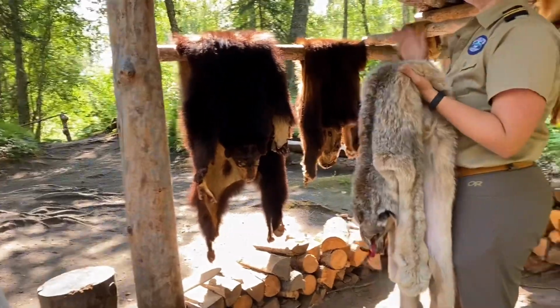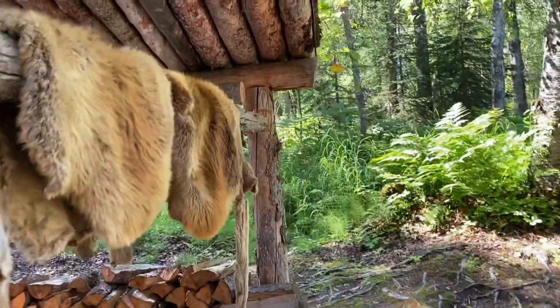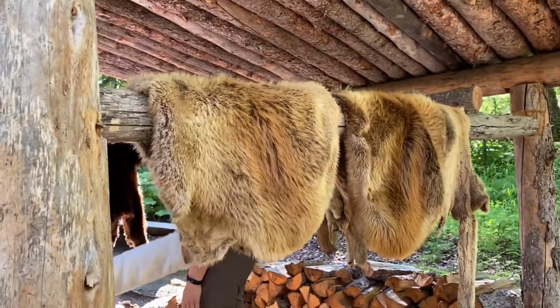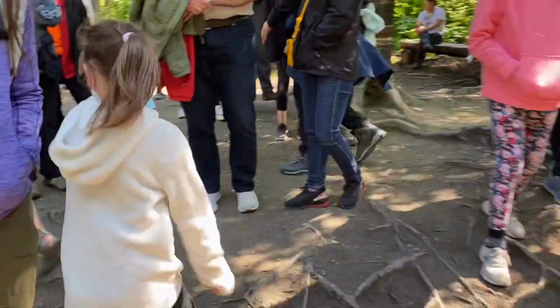But we've got a couple minutes. Check everything out. Ask questions. Take pictures. It's going to take a short person's help to get some more furs out of the cabin. Awesome.